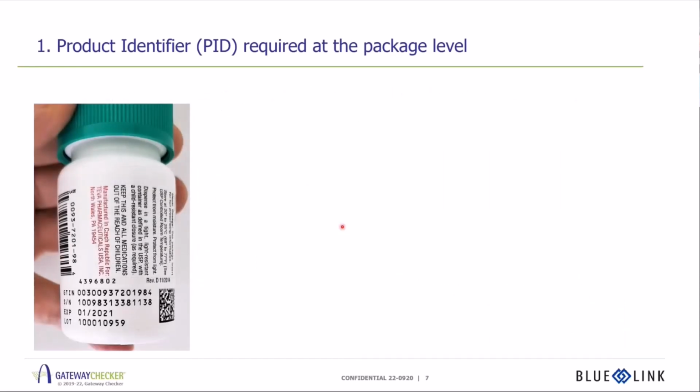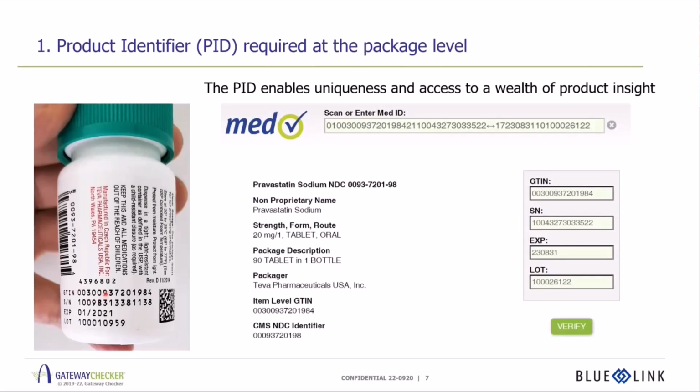So the product identifier is required at the package level. As we've said, it shouldn't be news to you. You should be seeing this on all of the prescription pharmaceuticals in the United States that are currently complying and conforming with DSCSA. What is it that you get with the PID? Perhaps you're aware that it enables not only uniqueness, but an access to a wealth of product insight.